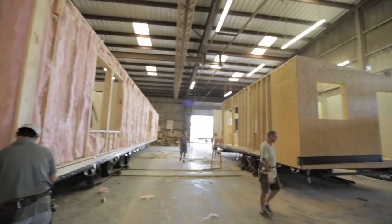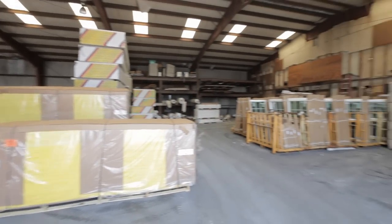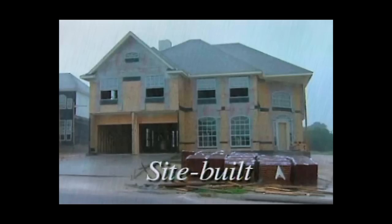All materials used to construct the houses are stored indoors, eliminating them from extreme weather conditions, unlike site-built houses that are subject to rain and mold.